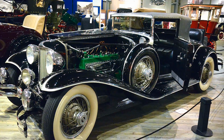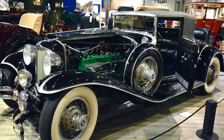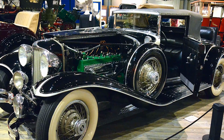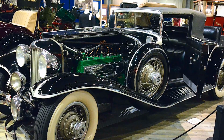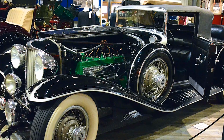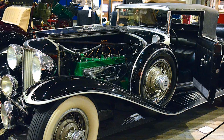Considered by many to be one of the most beautifully designed cars of all time, this 1931 Cord Series L29 Cabriolet was America's first mass-produced front-wheel drive car. Quote, "The Cord creates a place for itself no other car has ever occupied."